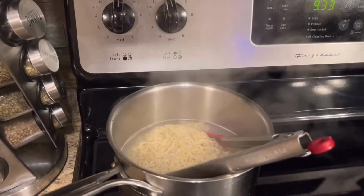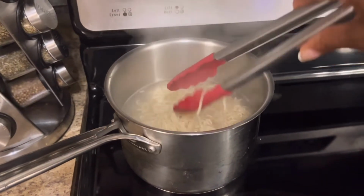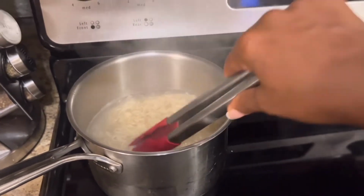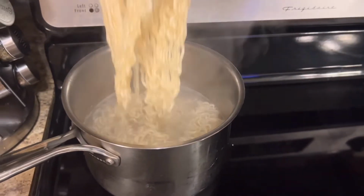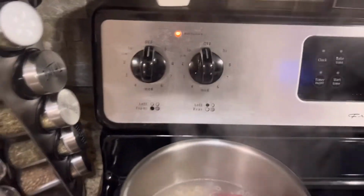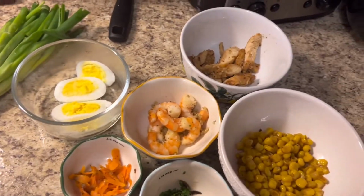Okay, so I'm not gonna lie, I had to put another pack of ramen because Caleb was like, I'm gonna try too. So guess what, guys? You get to see Caleb tonight. He's gonna try it. So here's the ramen, and it's done. So I turned off my stove, but here are the ingredients. Look at how yummy that looks, guys. Look, we're making it gourmet.